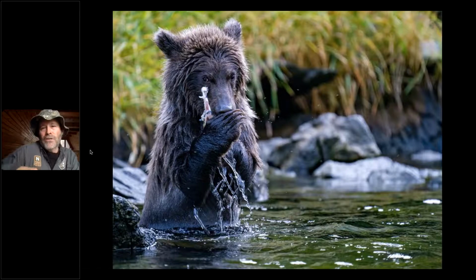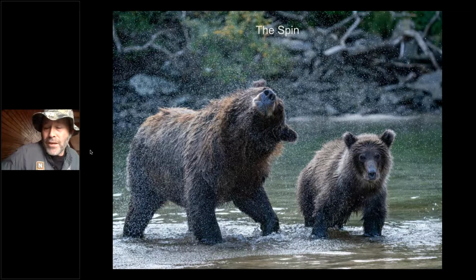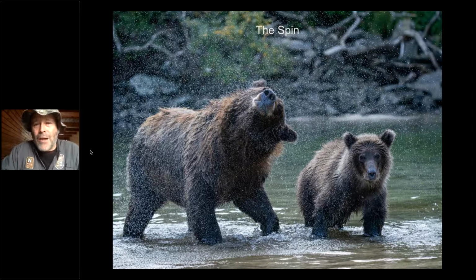Whenever bears are fishing and they get wet, always be careful, because when they get out of the water, they'll do the spin, which can be a really amazing image. So this is about shutter speed. If I want to catch the droplets, yeah, you're going to need 1/1500th of a second, something like that. So if it's dark, like it was here, and I wanted to catch the spin, I need to make sure that my ISO is high enough to get that shutter speed that I want. And I actually have never gotten this image, and I want to.